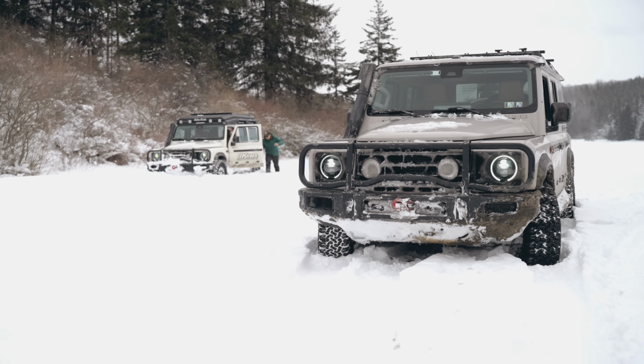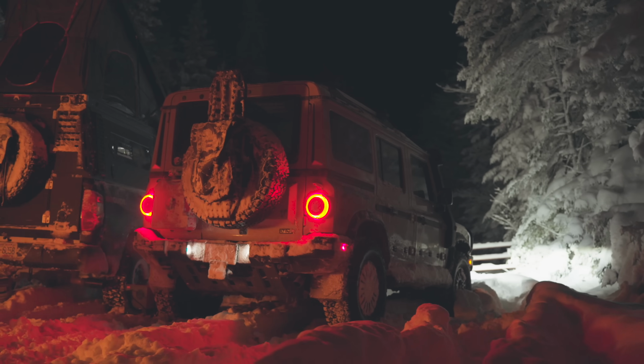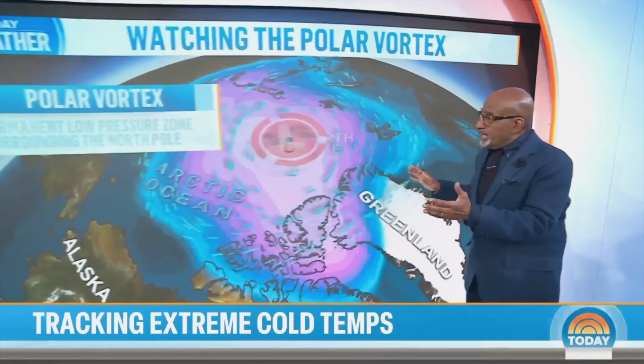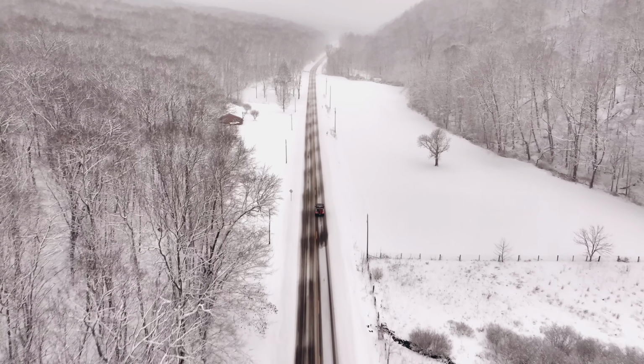The concept was simple. Test two Ineos Grenadiers on some four-wheel drive tracks in the snow in sub-zero temps for three nights of camping. Bone-chilling cold winter is being felt across a lot of the country. When we learned that a polar vortex was centering itself over West Virginia, we loaded up the trucks and made the drive to Canaan Valley.